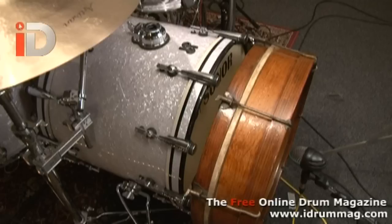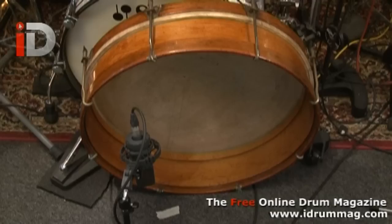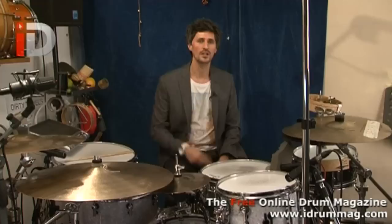It sounds great sticking it in front of the kit because you get an extra bit of boom and warmth. On top of that, it sounds great just using it as a bass drum or a marching drum on its own. Number three, you need some good microphones.